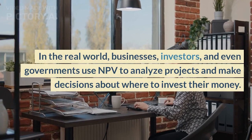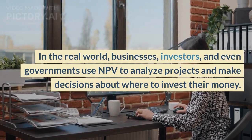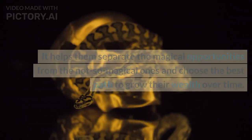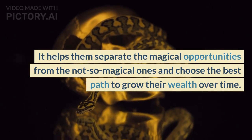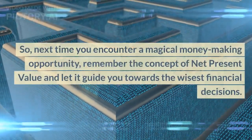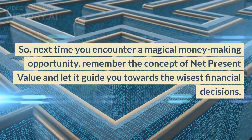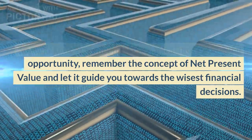In the real world, businesses, investors, and even governments use NPV to analyze projects and make decisions about where to invest their money. It helps them separate the magical opportunities from the not-so-magical ones and choose the best path to grow their wealth over time. So, next time you encounter a magical money-making opportunity, remember the concept of net present value and let it guide you towards the wisest financial decisions.